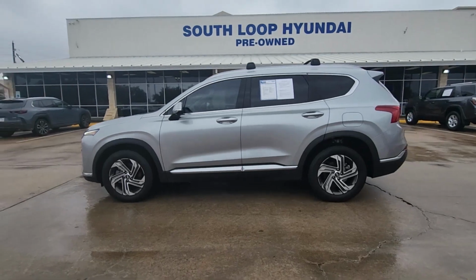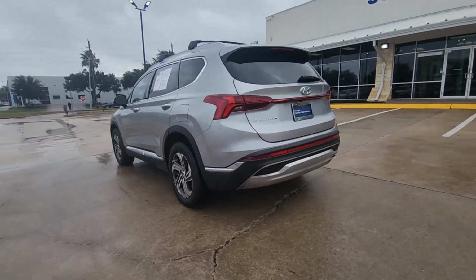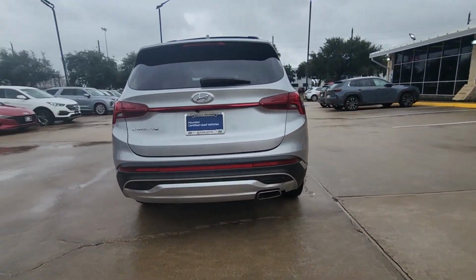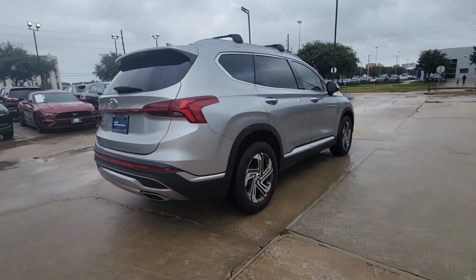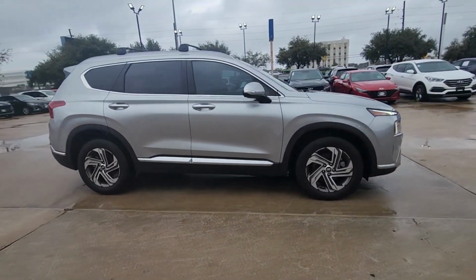Take a moment to check out the 2023 Hyundai Santa Fe. This vehicle is an outstanding buy with fewer than 15,000 miles on the odometer. Handsome and versatile, this Santa Fe brings ease and comfort to your busy lifestyle.